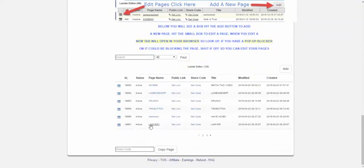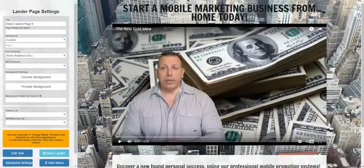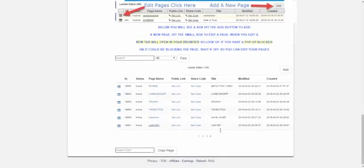I find the page. It says, oh, lawyer 1. So I actually click on this. And there's a page for the lawyer. It's already built. The person did not have to do anything. We have share codes built in that you can actually make pages and share it with your team, and it will automatically copy the page for them. Now, if they want to edit that page, they can edit it and go from there. But we have share codes that allow them to do that.